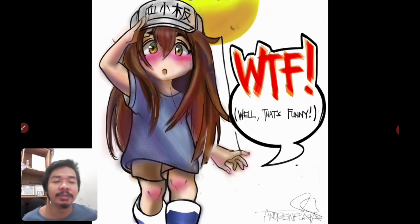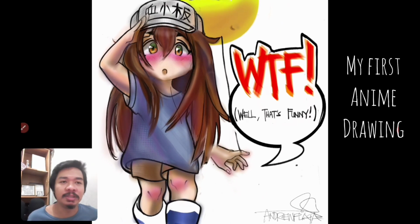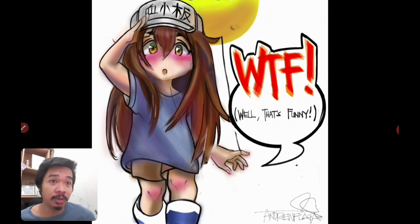Oh, there we go. First anime. This is my first anime artwork. I have never learned how to draw anime because the face is very different from what I'm used to. But it turns out that I was able to do it. I think her name is Platelet.